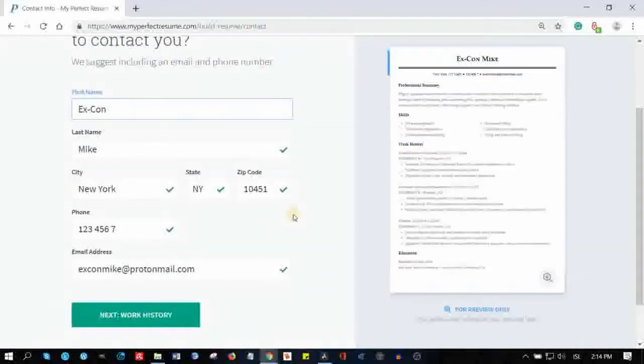Okay, all my information I've already put in, and my name's not Mike. This isn't my real stuff, so this is just an example. So you enter your first name, your last name, your city, your state, your zip code, and your phone number, because you want your phone number. It's going to be put right on your resume. You want them to be able to contact you, and then your email address.